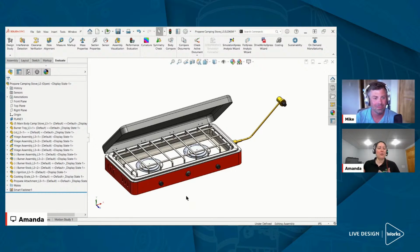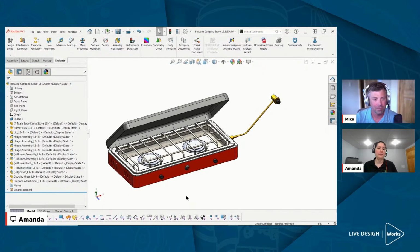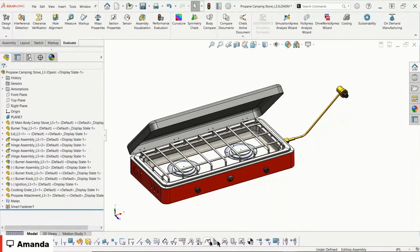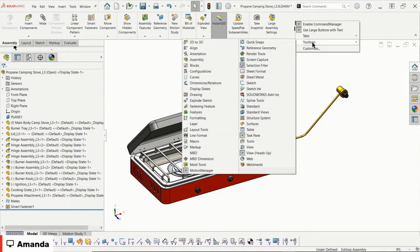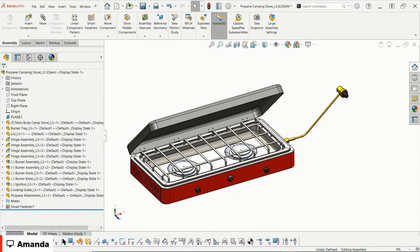So we can use selection filters. And in order to get to the selection filters, there's a couple different ways that you can do this. I usually use the function 5 key. So if you use function 5, you'll see this filter toolbar comes up. Now, I know, Mike, we can also go up to the command manager, right click on the command manager, go to our toolbars, and we can turn on the selection filter toolbar right here if you don't like the function 5 way of doing things. And so that brings up this filter here.